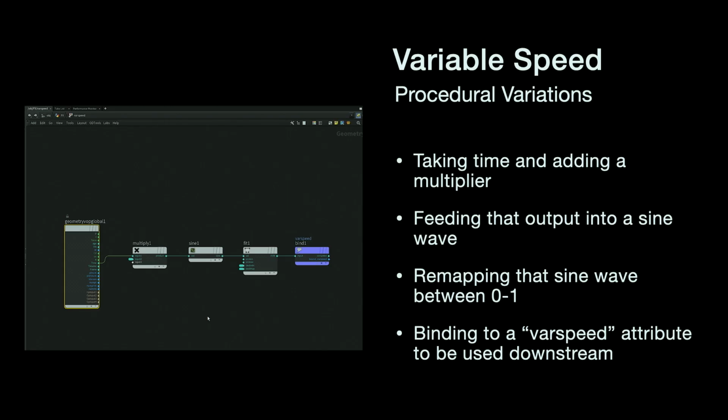We just took time into a sine wave. You could do this multiple different ways, but this felt pretty natural and it worked well for us. We added a multiplier to time so we could change it at the top level. We map it from 0 to 1, and we output it into a custom attribute called var speed, and we're able to use that in a retime node after this part in the network.